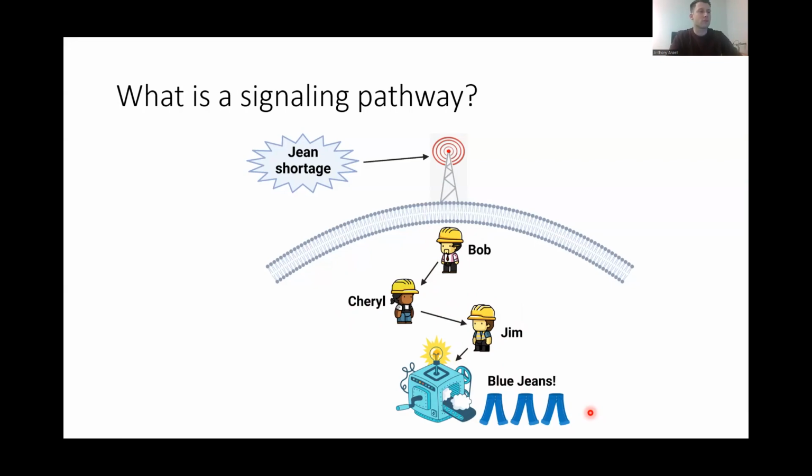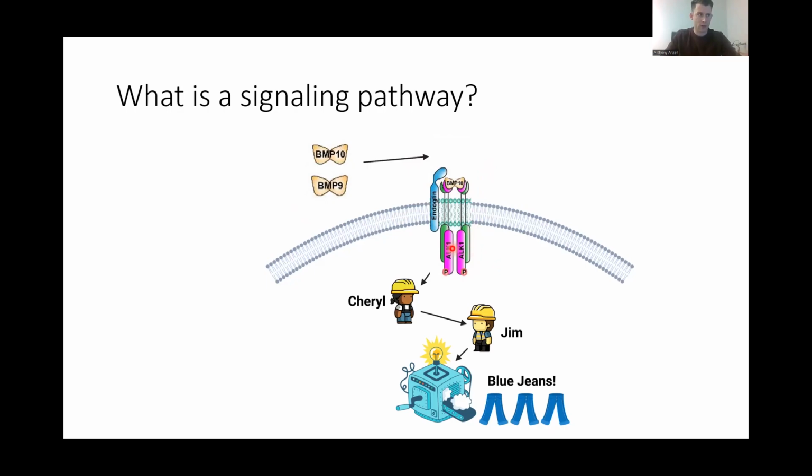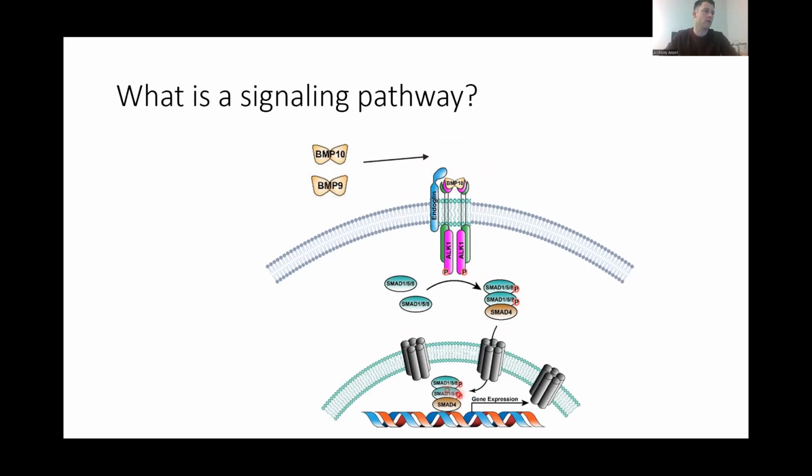And so, okay, well, what does this mean with respect to HHT? Well, if you think about the message, which is this jean shortage, this is like our ligand. So these are the proteins that will send a message to our radio tower, which here will be our receptors, ALK1 and endoglin. So the message will get received by the receptors, and then the receptors will transmit signals to different workers or proteins. And these proteins will then get activated, and then Jim here, which would be SMAD4, that protein will go to the nucleus, and it will turn on the machine to have the machine read the DNA and have some sort of gene expression.